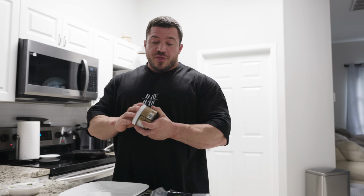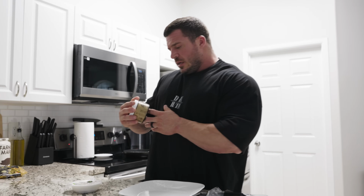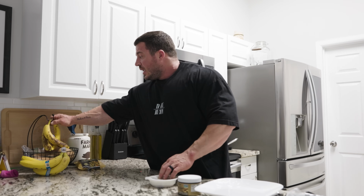So like I said, it's about 225 grams of cooked jasmine rice, or sushi rice, as I like to call it. And it's about 70 grams of carbs in there. So we'll do 1 pack of that in the microwave. And we got 30 grams more of almond butter. This one is brown sugar and cinnamon flavored, which goes really well with the chicken and the rice. And then lastly, we will also do 1 banana with it.